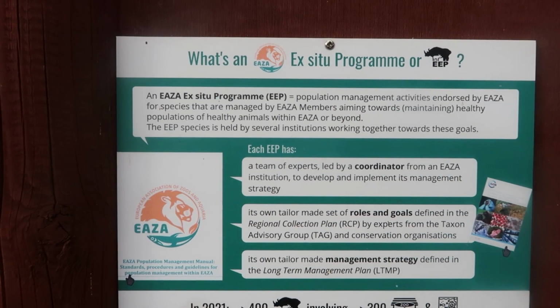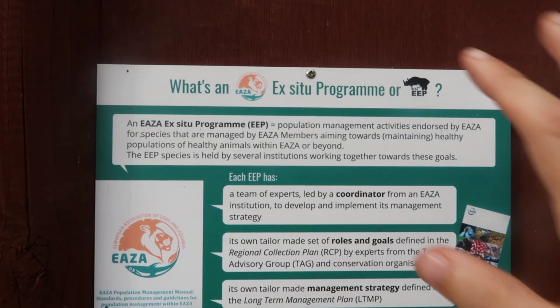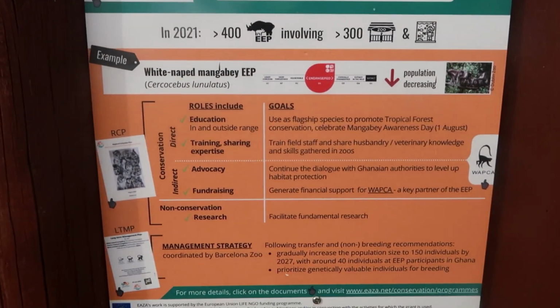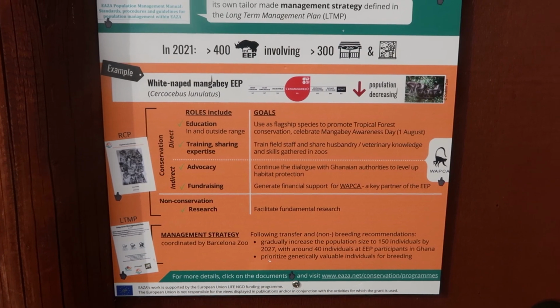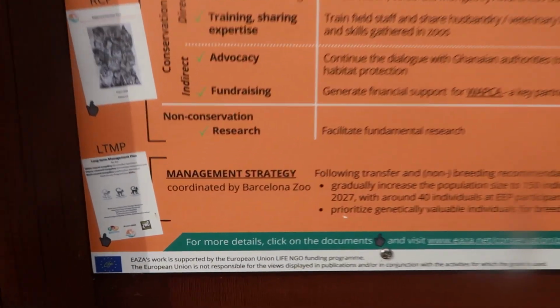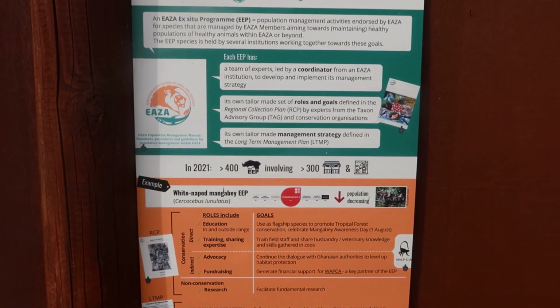Thrigby have a few of these signs up. They're now part of the European Association of Zoos and Aquariums. I've got a little bit here about what they are doing with helping saving species, and a nice example of what they did with the white-naped mangabeys in 2021. There's all zoos across Europe working together. This one specifically was coordinated by Barcelona Zoo. It's nice to see this coordination between zoos going to help save these species.